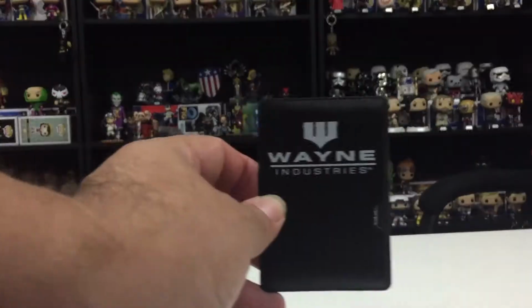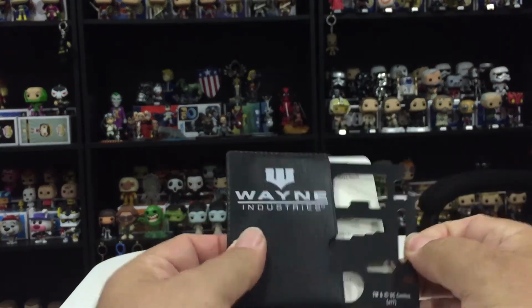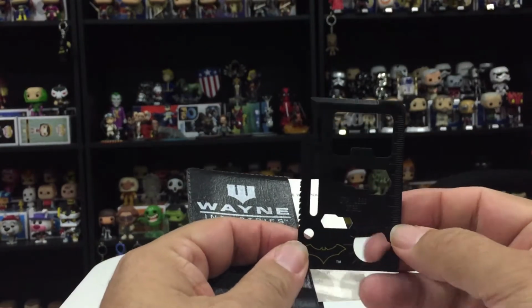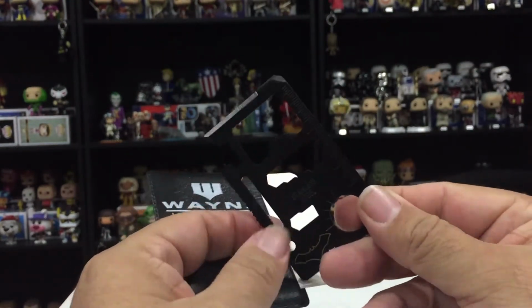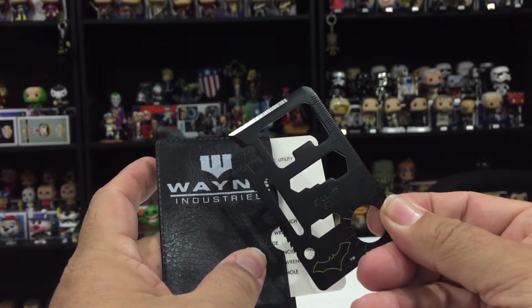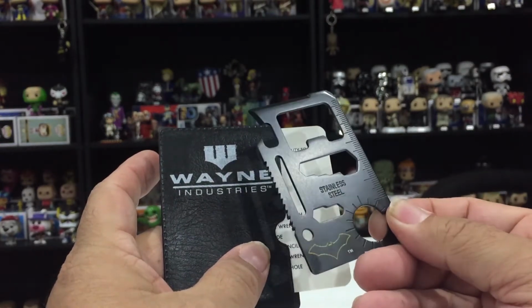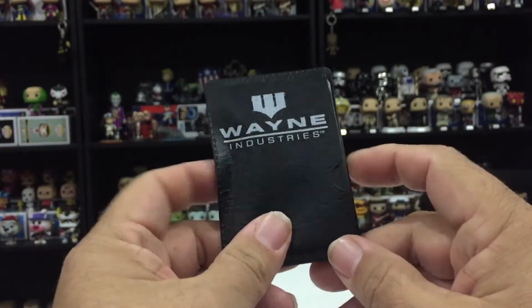All right, we've got a little item. This little Wayne Industries sleeve here actually contains a multi-tool. It's got an opener, a knife edge, a saw, a screwdriver, although it's hard to tell how you would use some of these things. Can opener, ruler, a saw blade, a butterfly wrench, a two-position wrench, a key ring hole to put it on a key ring. So it's a multi-tool, but it's got the Batman Rebirth branding on it, as well as the Wayne Industries sleeve there. So cool little item.